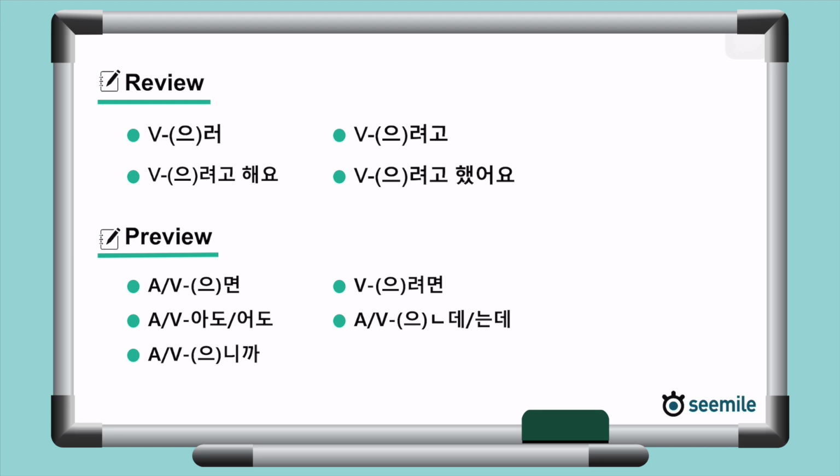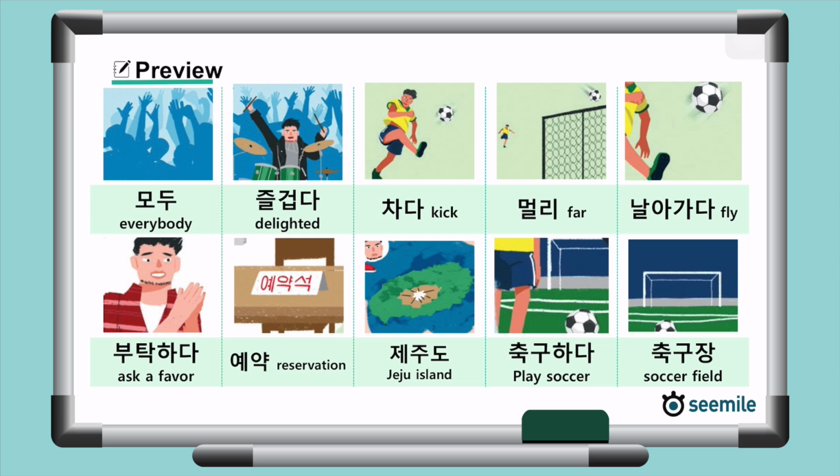Before moving on to that, let's take a look at the vocabulary we are going to cover throughout this lesson. Repeat after me out loud as a memory aid.